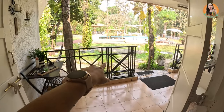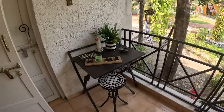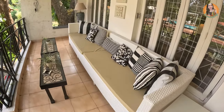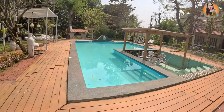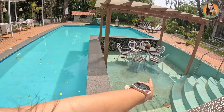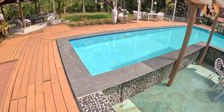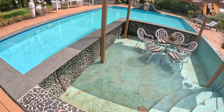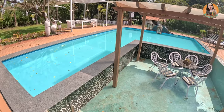From our living room, this side is the pool area, and this is the entrance for it. This beautiful couch. The most exciting part is this. So there is a dining area just near the pool. This is almost inside the water. I think they might be filling this one also with water sometimes, I don't know. But this is how it looks.